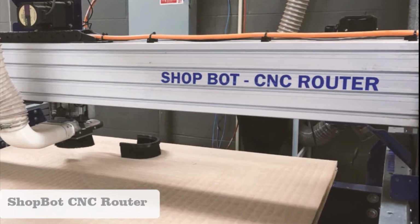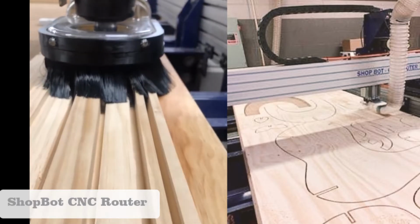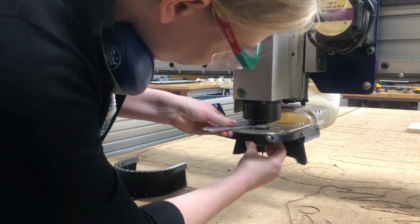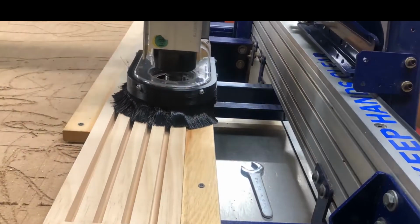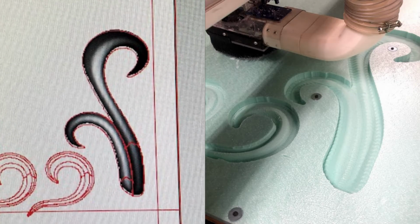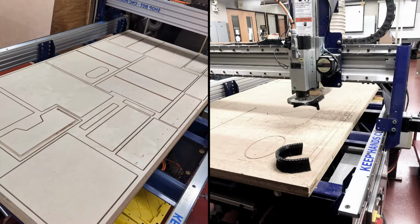Moving on to some of the bigger machines in the lab, this is our ShopBot CNC router. A CNC router is a great tool to use on larger projects such as furniture building, 3D milling, or large-scale sign work. The CNC router uses a spinning router bit to cut your material using XYZ coordinates that are created using tool pathing software.